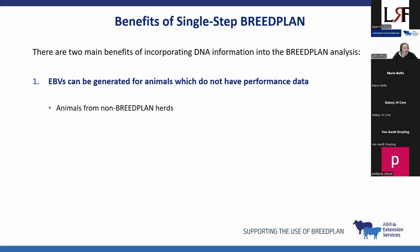We're now in a situation where those people that may be interested in purchasing an animal from a herd that is a non-BREEDPLAN herd and don't have any information can get those animals genotyped, and they can get a feel for what the EBVs of that animal might be, what its genetic potential might be. And it's actually been really interesting to observe, because what we've seen over time is that some of those non-BREEDPLAN herds have started genotyping, and so they've got EBVs because they've collected a DNA sample. And what they're now doing is coming in and starting to performance record as well. So that's been an interesting journey to observe.